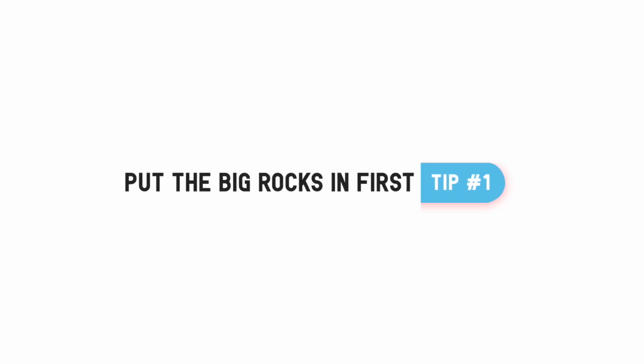The first tip is to put the big rocks in first. You know that analogy of when they're trying to put things in a jar, and if you put the rocks, then the small pebbles, then the sand, you can fit in 50% more than if you do it in any other way. So with this, it's really important to be smart about how you study.